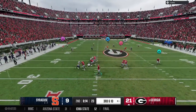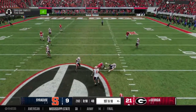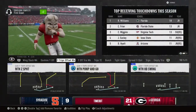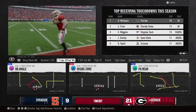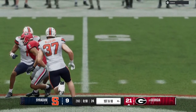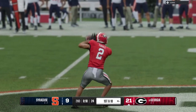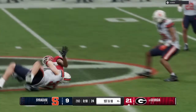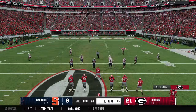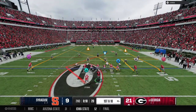3rd and long, and he'll try to throw for it. Snagged in the middle. It's Tuggle. They convert on 3rd down as he gets it to the 46-yard line. We've got a timeout in the waning seconds of the half. Maybe a chance to get off a couple more plays. Time dwindling away as they try to put points on the board right before the half.